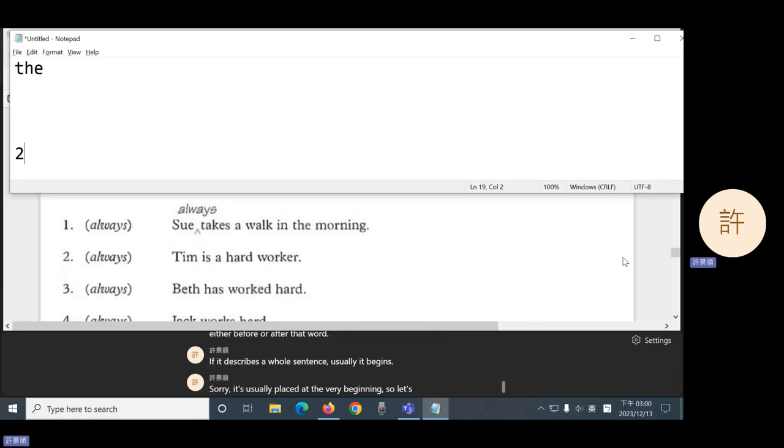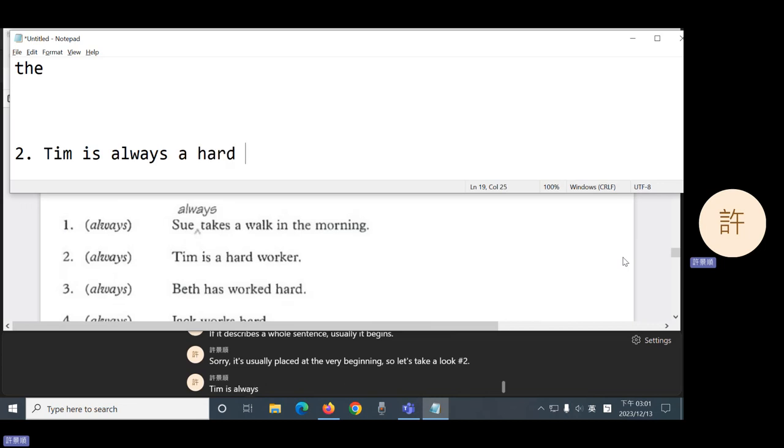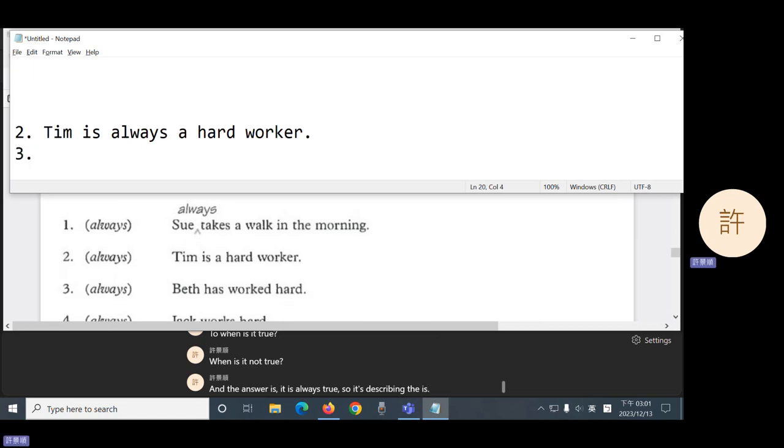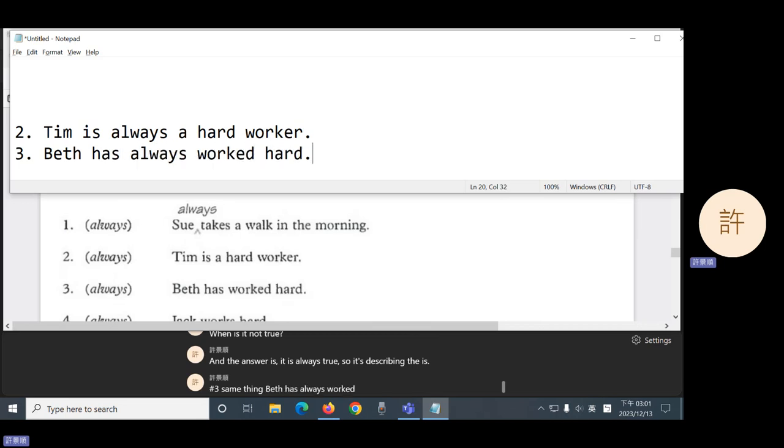So let's take a look. Number two, Tim is always a hard worker. The always describes is. It's not describing how hard he works, right? It's not describing hard. It's describing the frequency with which this sentence is true. When is it true? When is it not true? And the answer is it is always true. So it's describing the is.